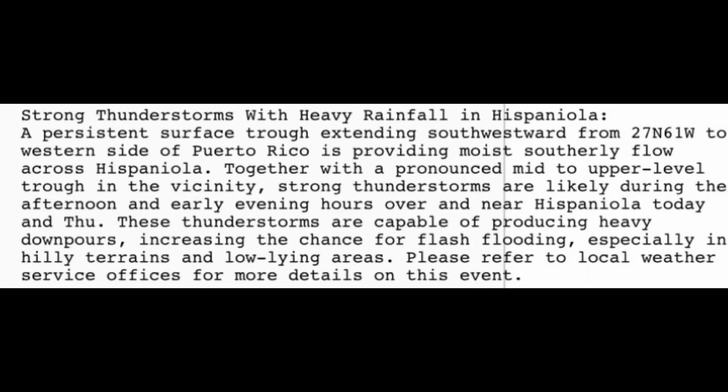These thunderstorms are capable of producing heavy downpours, increasing the chance of flash flooding, especially in hilly terrains and low-lying areas. Please refer to local weather service offices for more details on this event. So, as I said, that is expected to unfold.